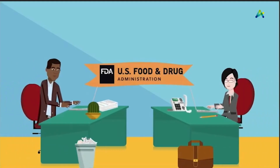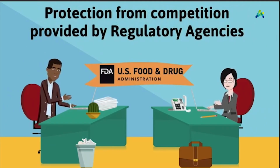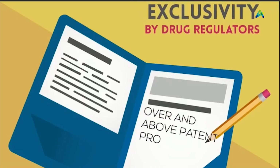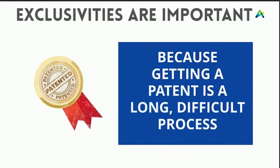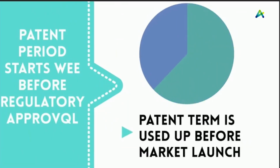Many regulatory agencies provide protection for a new drug from generic competition for a set period after the drug's approval. Such protection, called exclusivities, is over and above any patent protection the new drug may have. Exclusivities are important for innovator drug companies because getting patent protection can be hard and expensive. In addition, a patent application is submitted as soon as a new drug compound is synthesized in the lab, and it's well into its patent term by the time regulatory approval is obtained, leaving the drug owner with a limited period of protection after approval.